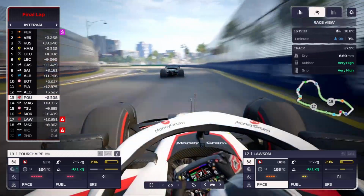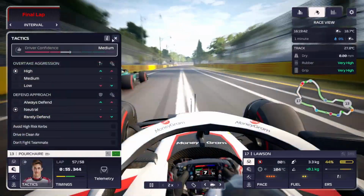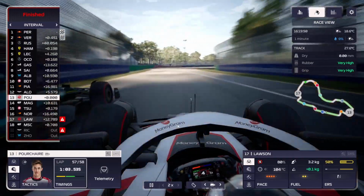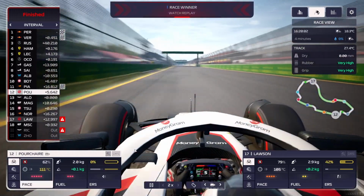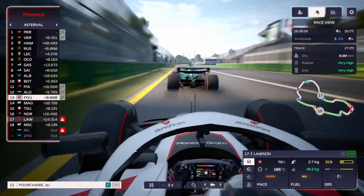All right, are we going to get Alonso on the last lap? All right, we're out of DRS. Cross the line first. Come on. Are we going to get him? Nope. It's just like Brazil.